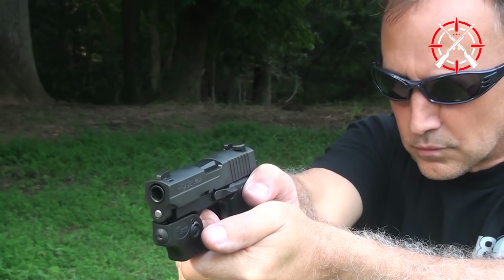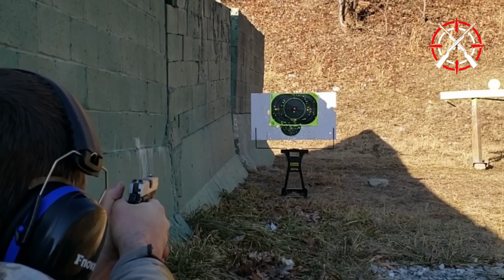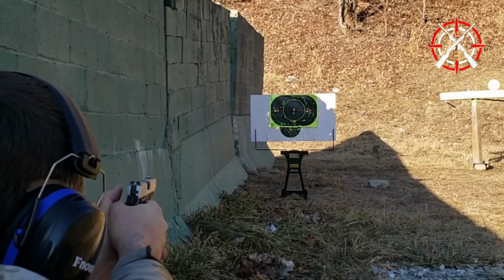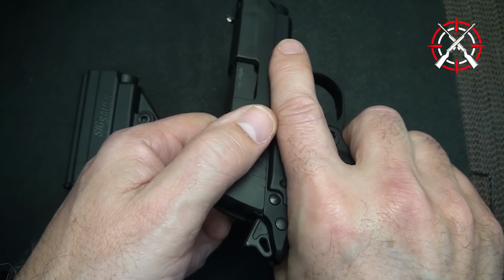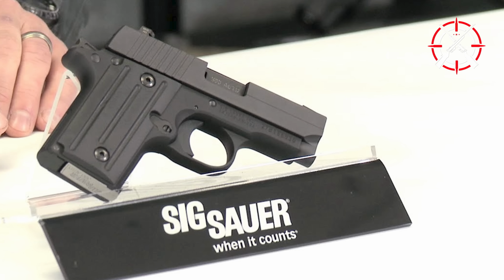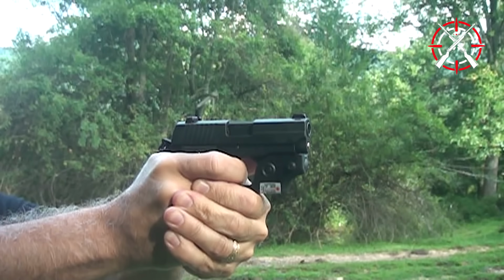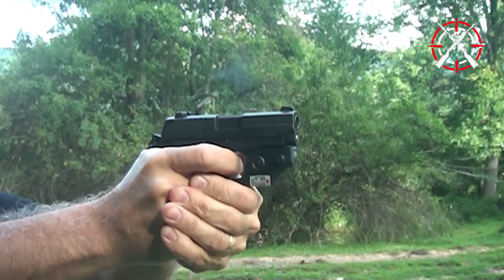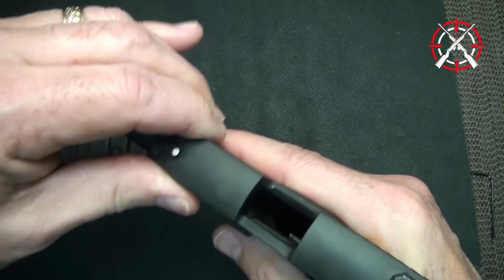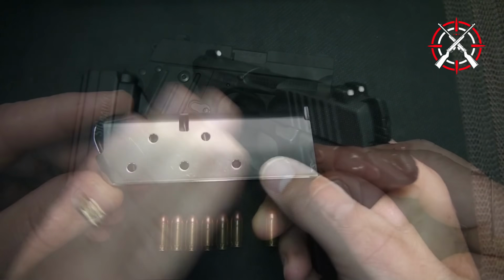At first glance, it looks like a shrunken down 1911, but once you shoot it, you realize it's a whole different beast. This Micro 380 is built for serious shooters who want pocket carry without sacrificing performance. It's small, but it runs like a much bigger gun. With a 2.7-inch barrel, it measures 5.5 inches in length and stands 3.9 inches tall. It weighs 15.2 ounces, giving it just enough mass to tame recoil without adding bulk. The frame is aluminum alloy. The slide is stainless steel and is chambered in 380 ACP with a 6+1 capacity, 7+1 with the extended mag.